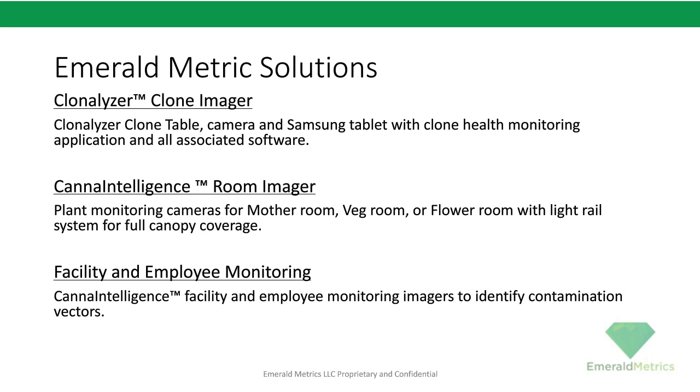So on your clone imager, it's stationary, right? So you're moving clone trays underneath it to capture an image. Is that correct? Yeah, so it's set on a table. We provide you with the arm. It's a set spot. Depending on how you do your trays, you can image 1 to 3 trays at a time. The image comes up on your tablet, and you go through the tray and throw out the clones that are doing badly and keep the ones that are doing well and move them on.